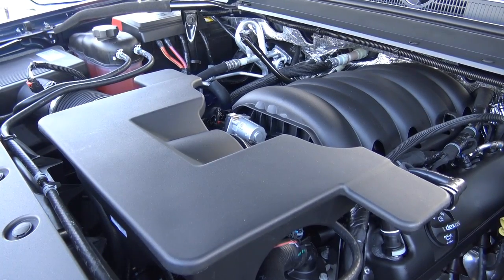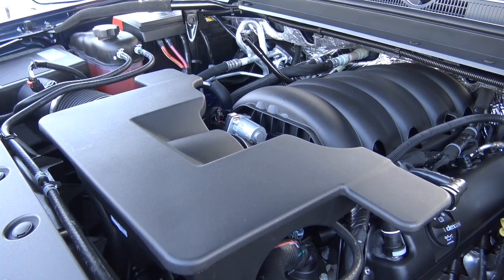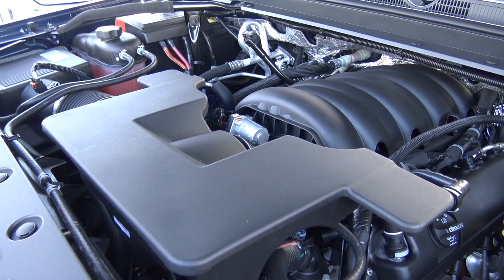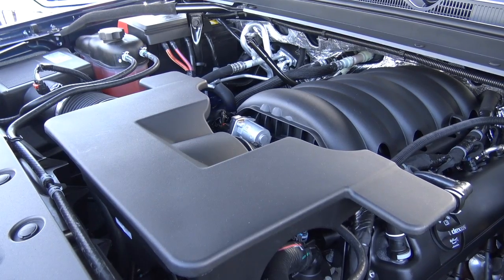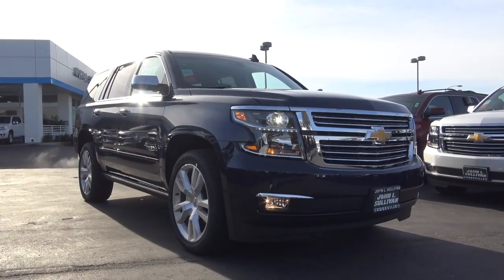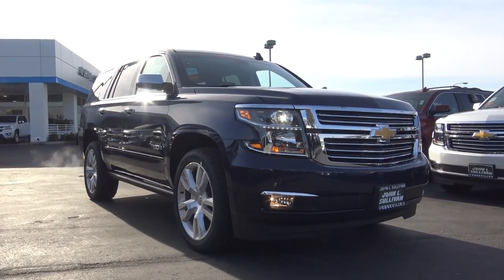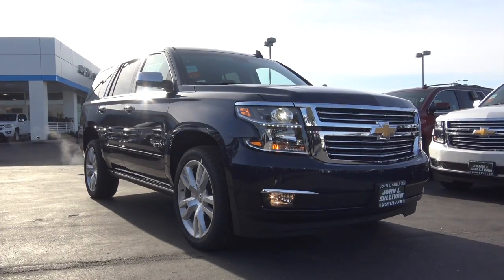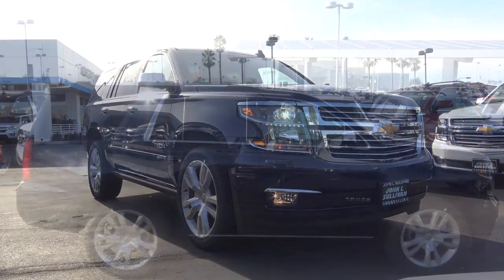But the Tahoe with the 5.3 liter V8 produces an okay amount of power. But in other General Motors full-size SUVs like the Yukon and the Escalade, you can go for an upgraded 6.2 liter V8. Now, competitors of the Tahoe in the full-size SUV class include the Nissan Armada, Ford Expedition, and you also do have the Toyota Sequoia.